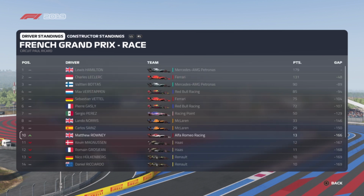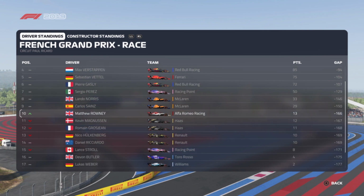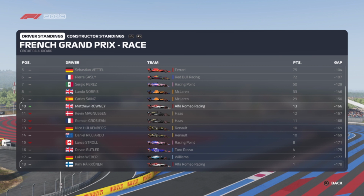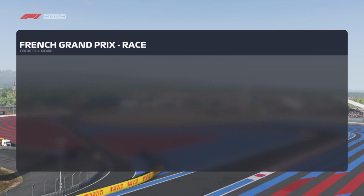So looking at the standings then, we could have been 6 points better off, but it wouldn't have made a difference. We're up to 10th in the Drivers' Championship. 2 outstanding races for us, and we're ahead of Magnussen and Grosjean, both the Haas cars and both the Renaults. Lance Stroll drops below Daniel Ricciardo also. And as for the constructors, there's no movement there. I think Mercedes have extended their lead at the top. We have extended our lead on Toro Rosso and Williams, and hopefully going to be knocking on the door of maybe trying to overtake Renault and possibly Haas in the next couple of races.